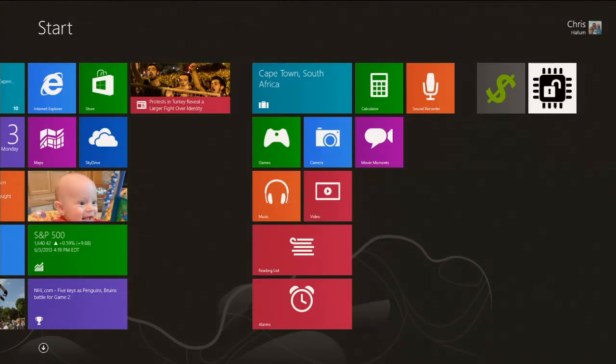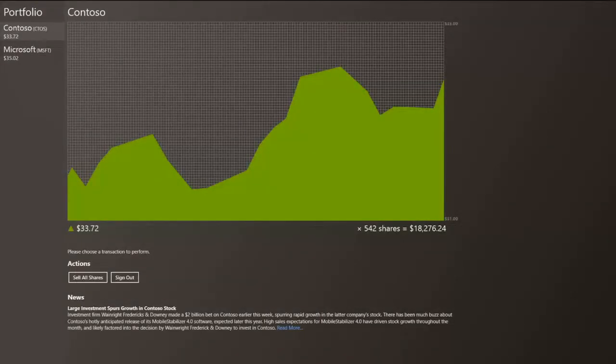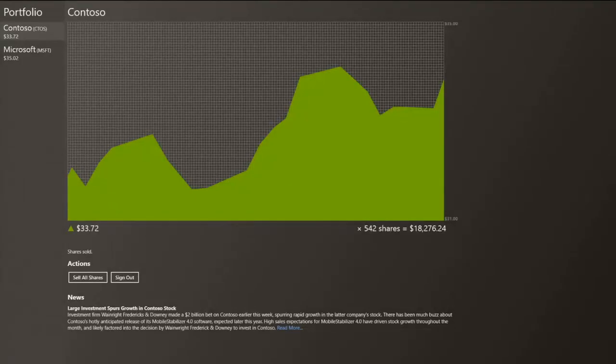I've got a demo app here, and this is taking advantage of that API I mentioned. When I want to load, let's say, my stock trading app here, you'll notice that this app is taking advantage of the API. It's asking for my biometric verification to sign in, and now I've loaded the app. Now that I'm here, I might be able to do all sorts of things, and in the case of making a large sale, like sell all shares, I can again hook into that API and ask for biometric identification.